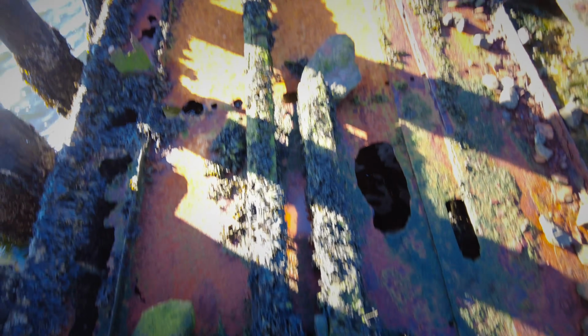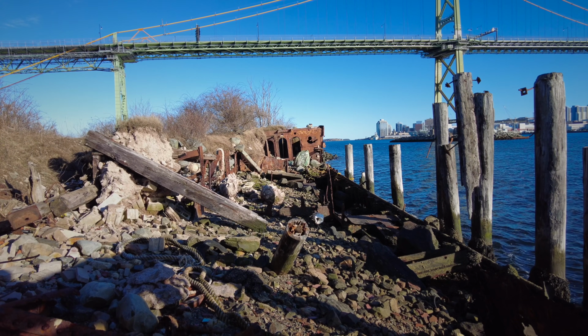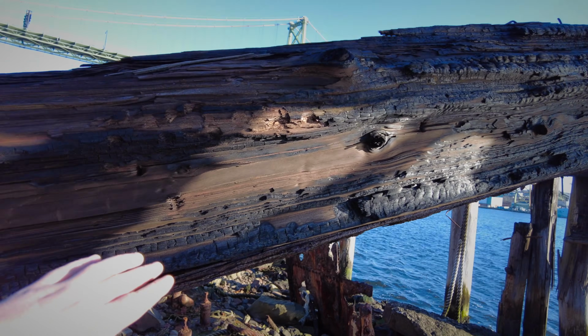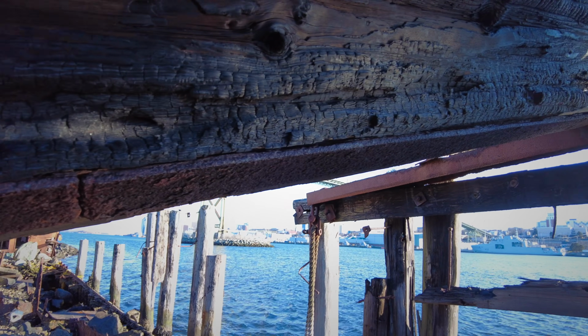Portions of the ship's wooden deck still remain on her starboard side and stern, while her port side remains buried in the wharf. If you look at the underside of the wood, it was burned. So at some point, someone came in and burned the ship under it.